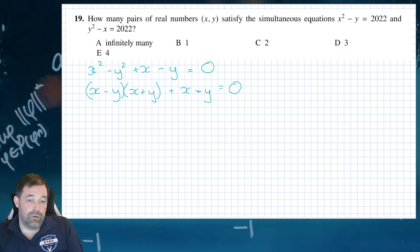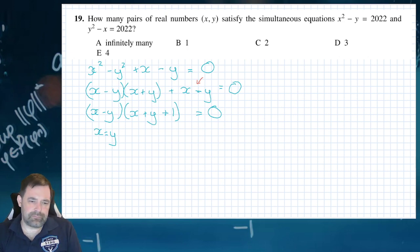And then you're going to get another x minus y from this bit here. So from this bit here, you can factorize again. You can say that's x minus y, lots of x plus y, plus another one. So the solutions you get are x equals y, that doesn't seem right. Well, x is y minus 1, nope, minus y minus 1.